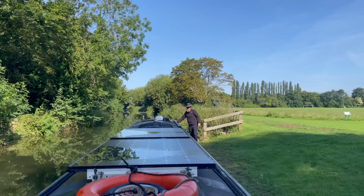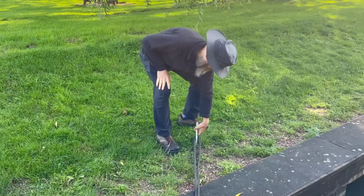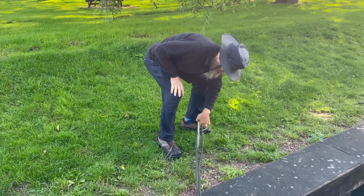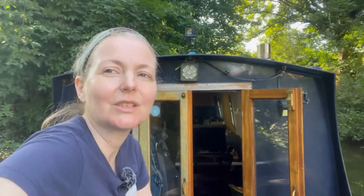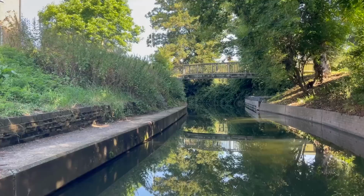And if you remember, as you come out of Whittlesey, there's a very, very sharp blind turn, so we've got that to navigate first, and then about an hour to get to Stanground Lock. So we're just coming up to the turn, so I'm at the front to just check that there's nothing coming the other way.